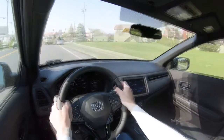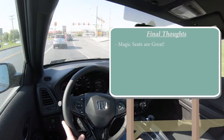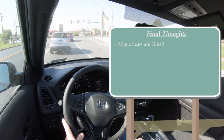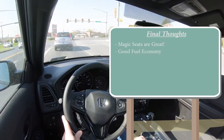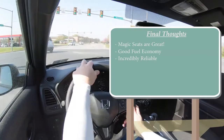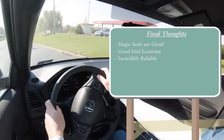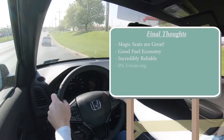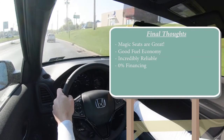But overall, when it comes to my final thoughts, these magic seats, that is probably one of the best parts about the HR-V. That is great. It's so practical. Good fuel economy actually for this thing as well, so a big fan of that. Incredibly reliable. Again, Consumer Reports gives it the very best reliability rating possible, so that is definitely a huge deal as well. 0% financing, you cannot get any better than that for any vehicle out there, so that's wonderful as well.